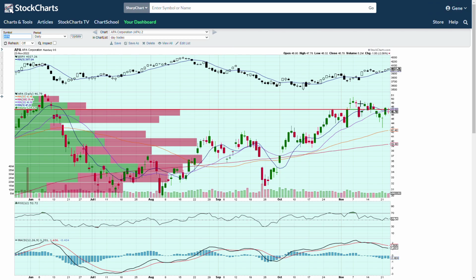APA struggling with this previous level of resistance here, and it's struggling to get back above it. And MACD's bearish there.